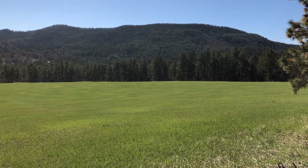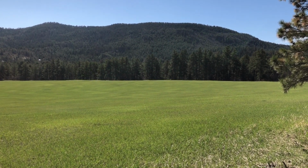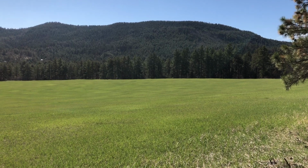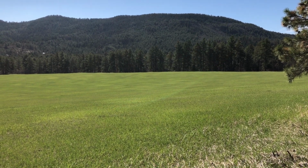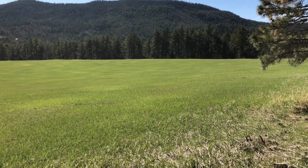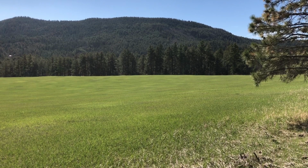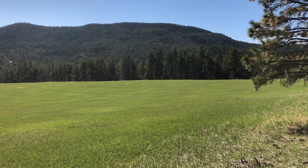So look at that beautiful meadow. In the winter, that meadow is covered with snow, but when the snow melts, those grasses turn green. Look at how pretty that looks. That's another sign that it is spring. Winter is over. The grasses are green, they are growing, and they are welcoming the spring.